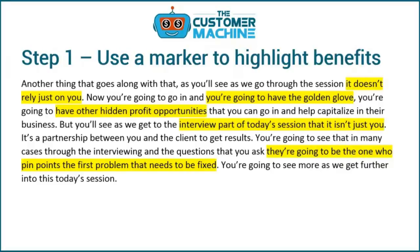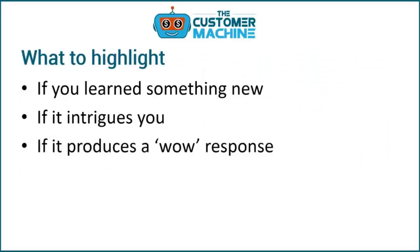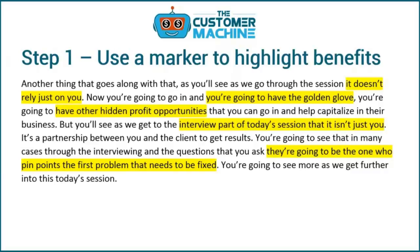And let's go back and I'll give you an example. So again, let's go back to the other hidden profit opportunities. I don't know what those are, but it excites me. It's interesting. It's intriguing. I'll highlight that. And then if it produces a wow response, I find that that's the best kind of benefit to highlight.